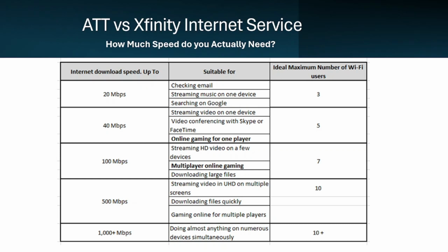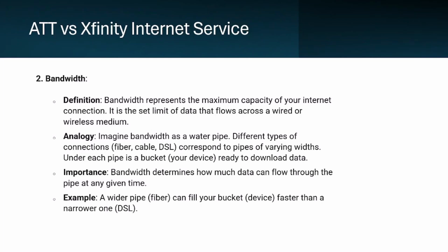If you have a fiber connection with 5,000 megabits per second, a single device can download a large file faster than a connection with 140 megabits per second. Bandwidth represents the maximum capacity of your internet connection. It is the set limit of the data that flows across the wire or wireless medium. Bandwidth determines how much data can flow through the wire at any given time. Now that we have a basic idea, let's break it down further.